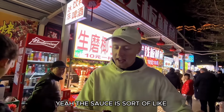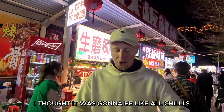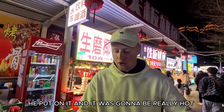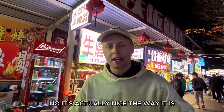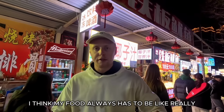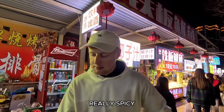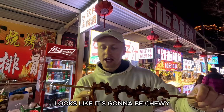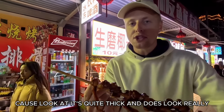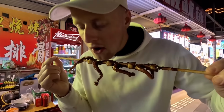The sauce is quite sweet. I thought it was going to be all chilies they put on it and really hot. Are you disappointed by that? No, it's actually nice the way it is. Sometimes I think my food always has to be really, really spicy, but it's nice to get a change sometimes. Look, it looks like it's going to be chewy because it is quite thick and looks really rubbery. No?